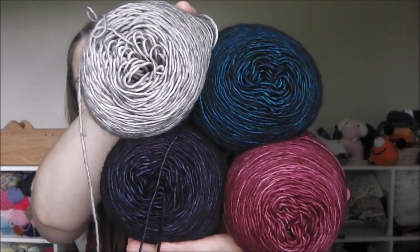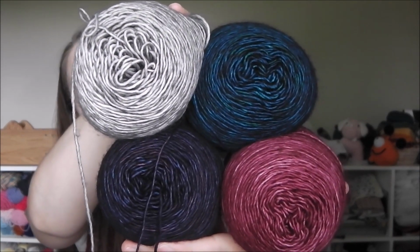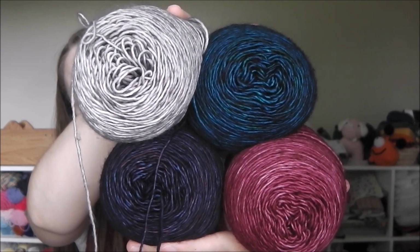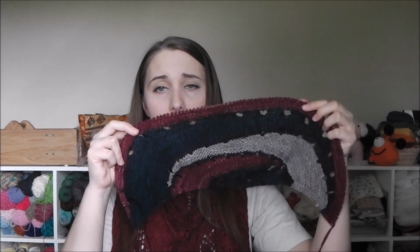Stackity stack. There you go. Oh, I think I did such a good job picking these colors out. I absolutely love these colors together. Yes, yes, yes. And I think that's what keeps me knitting on this shawl so much. This has been my favorite project that I'm working on right now, and I'm sure it's a combination of the colors together, and also how interesting this shawl is to knit with the short rows.